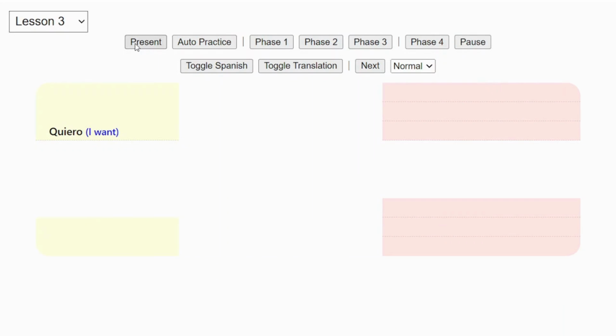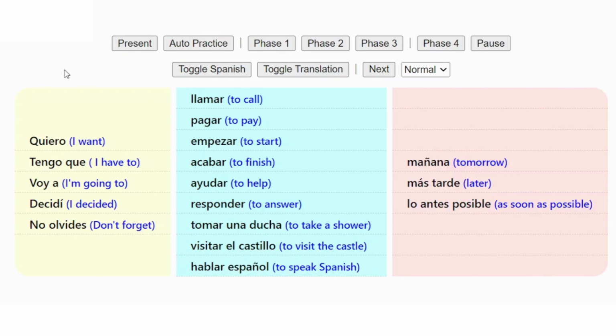And we could present the language. I want. Tengo que. I have to. But to save time, and as I'm teaching it, I will go through it with you myself. So let's start with the main verbs.